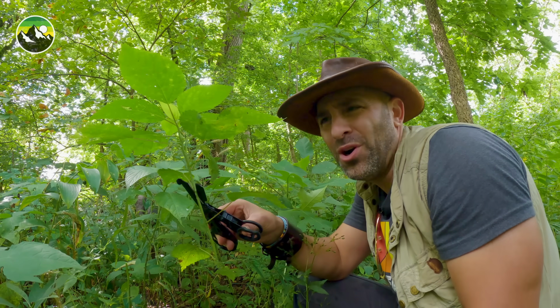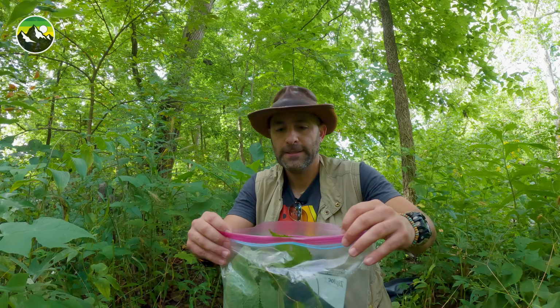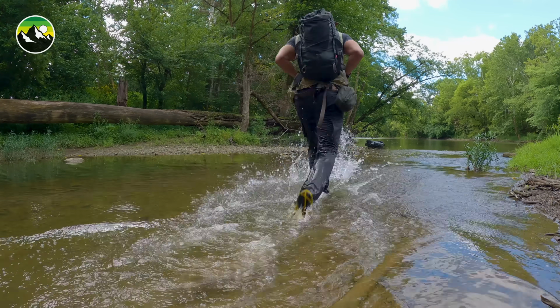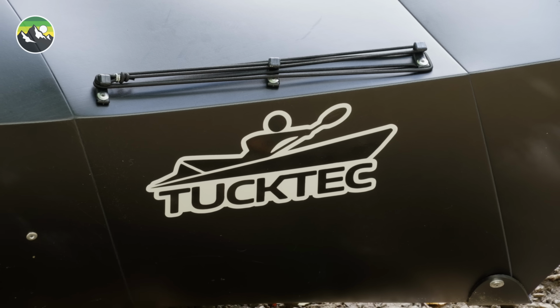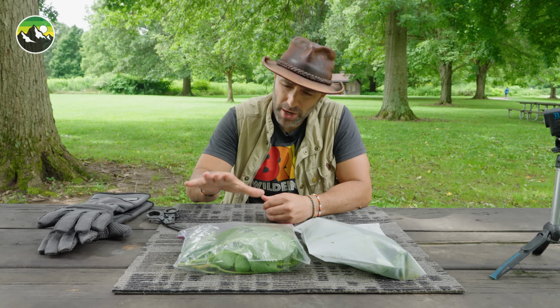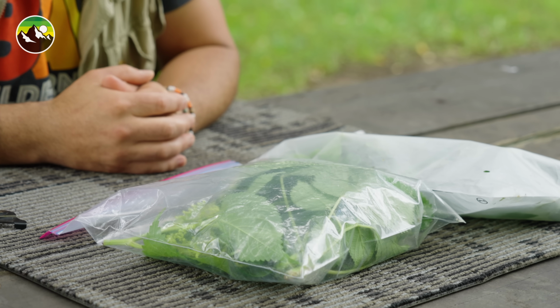There you have it. One very irritating stinging nettle leaf. We got exactly what it is that we came for. Now time to get back to the boat. This is what a successful mission looks like. On my right, we have the stinging nettle, and on my left, its possible antidote, the jewelweed.